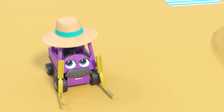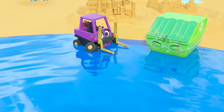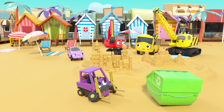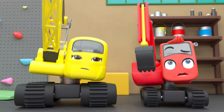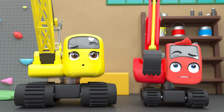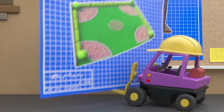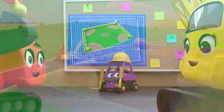Oh no! Mrs. Skip! Watch out! Phew! They're okay! What an eventful day at the beach! Today, Mr. Rubble has an exciting plan for the crew. Hang on. That's not the right plan. Aha! There it is. They're building a park.